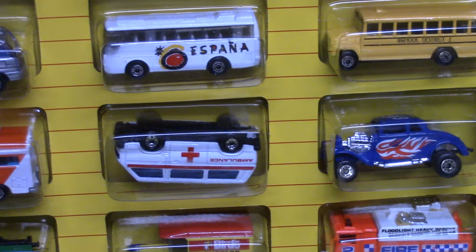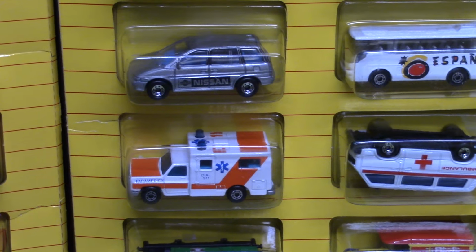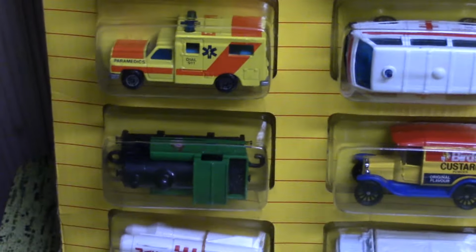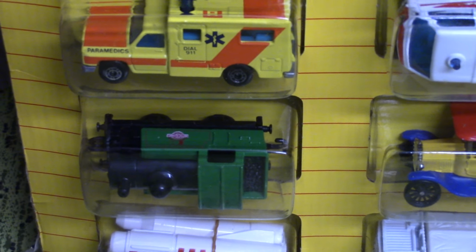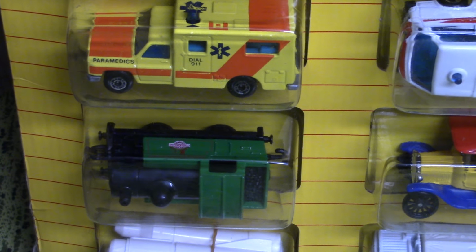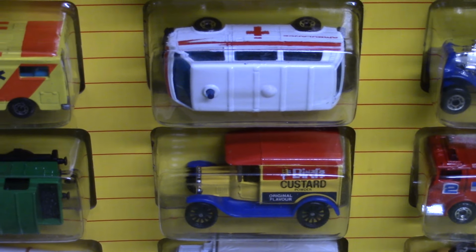Ambulance. However, the American Ambulance, the paramedic ambulance, is white in the common set, but the unique color is yellow. Now here we have a locomotive which is the same in both sets, but it's actually a rest of world version that was difficult to come by in the United States at that time. Same thing with the Bird's Custard Model T van. That's the same in both sets.